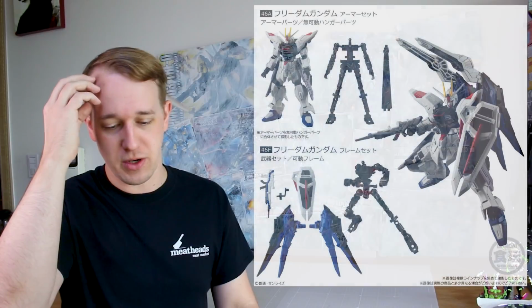And the last thing to talk about here today is some stuff related to Gundam G-Frame. So G-Frame Full Armor Box Volume 1 is going to be coming out in February for 5,900 yen.